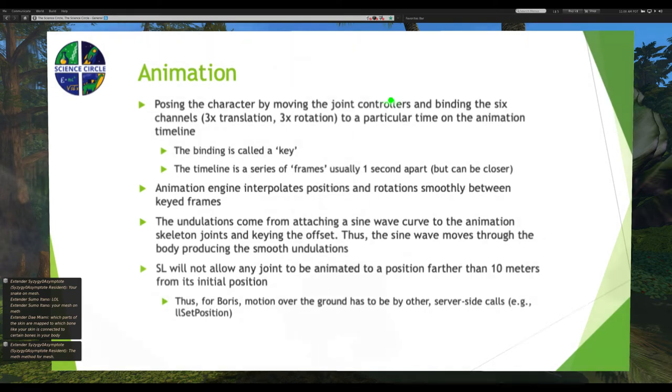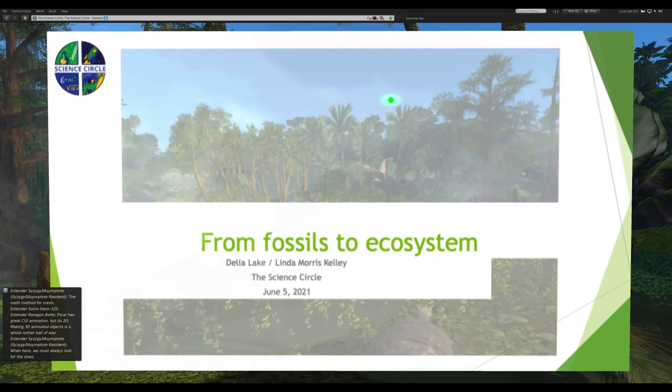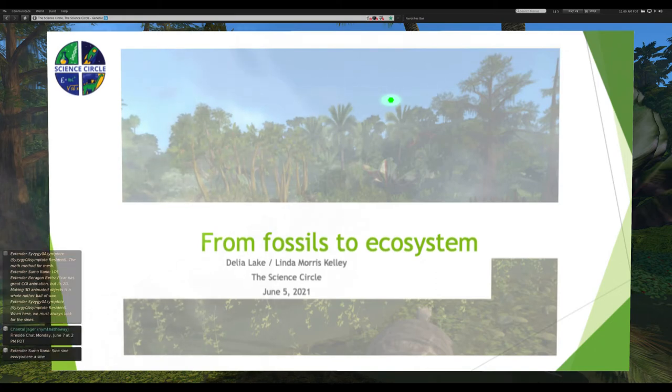One of the limitations in SL is that you can't animate a joint farther than 10 meters from its initial position. And I understand why, and we can talk about that later, maybe at the fireside chat. So for Boris, the motion over the ground is done by another server-side call to move the position. And so you have to coordinate those two motions.